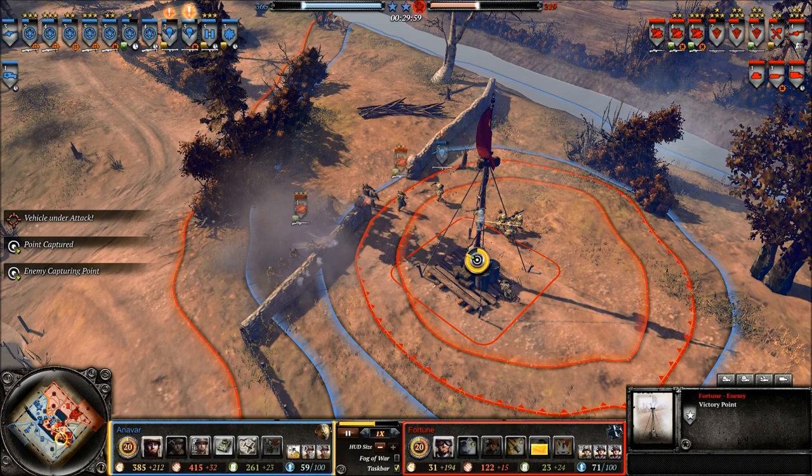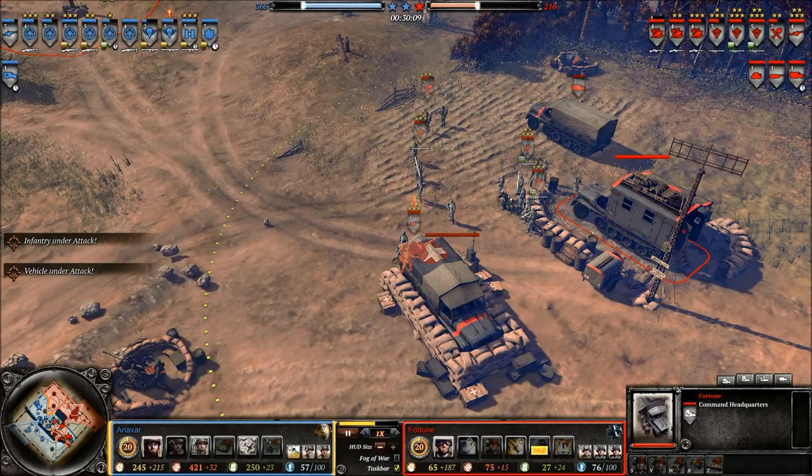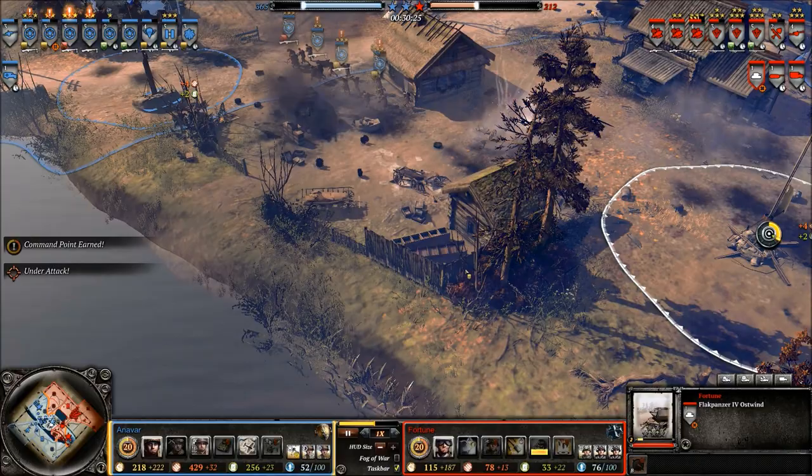And there we go. Paratroopers forced away. Fortune holding on here though. Oh, mine went off. They're almost wiping out the entire paratrooper unit. He might get the last one there as well. Direct hit! Direct hit!